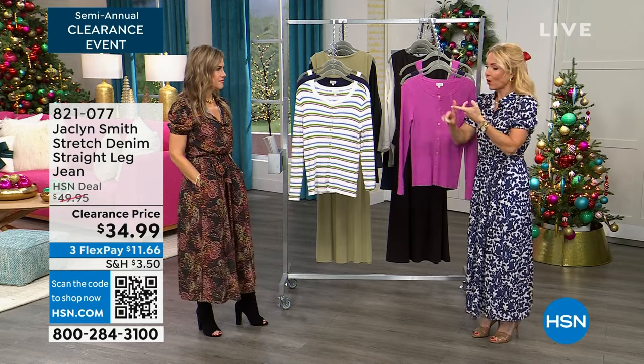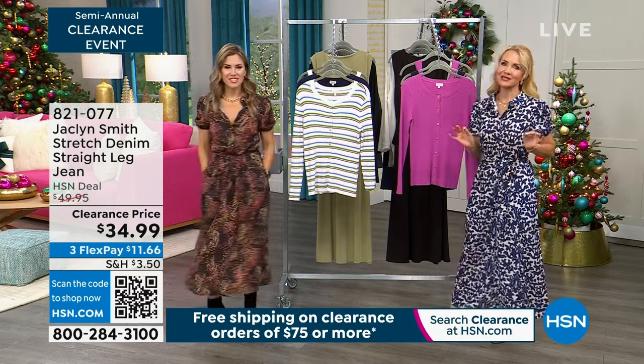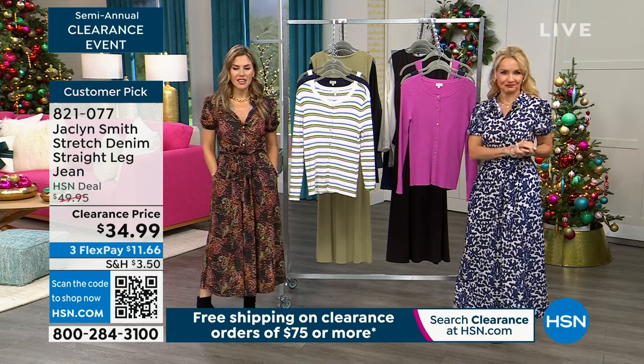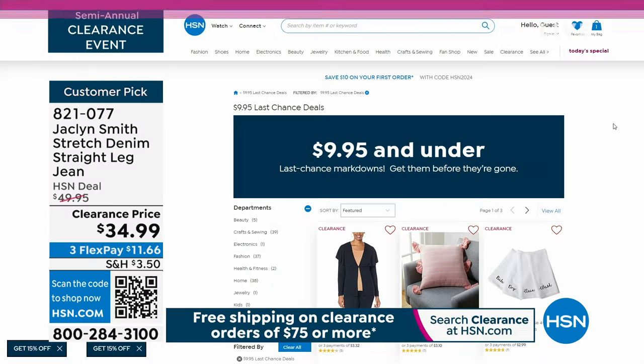Oh, by the way, I have washed and dried mine many, many times. They're the same size. They still slip on and feel the same size. Good. They didn't shrink. I love it. My black didn't fade. I love it. Hopefully you're picking that customer pick straight leg denim up from Miss Jaclyn Smith.